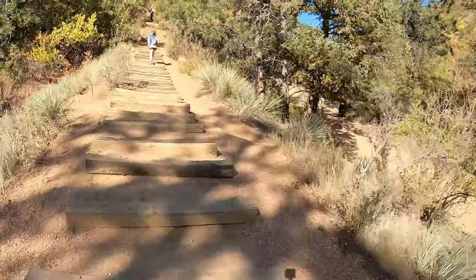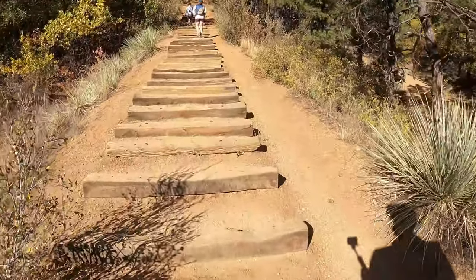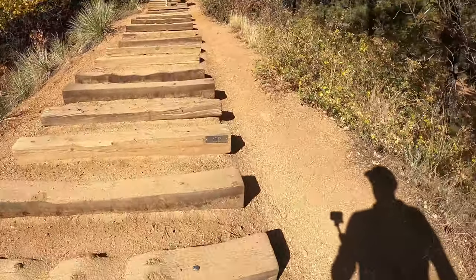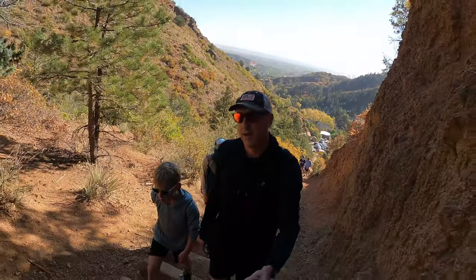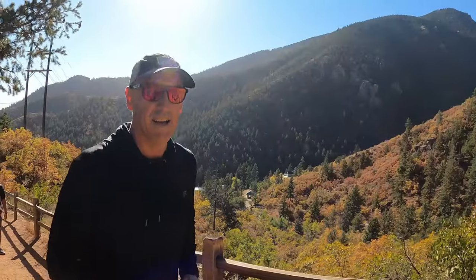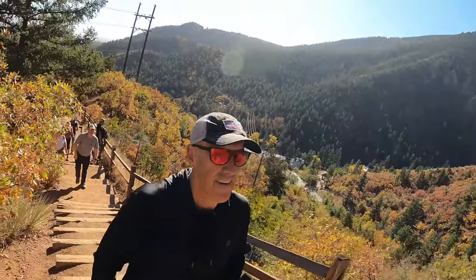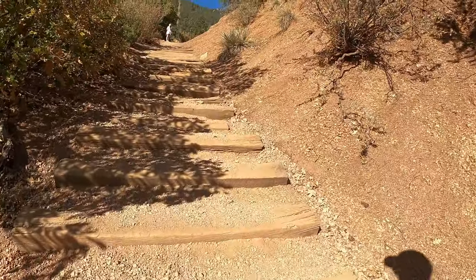All right, so we're gonna just keep on going. And I'll stop every now and then and tell you how many steps we've done of the 2,700. Already breathing. 100. All right. Just passed 300 steps. All right. Easy part done. Or the flat part. Now it starts getting steep. We're at 500 steps. That's right, 500 steps.